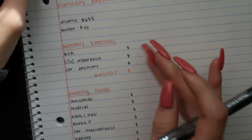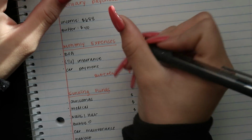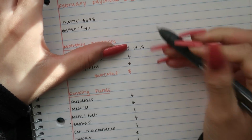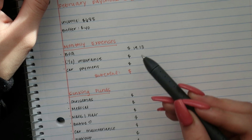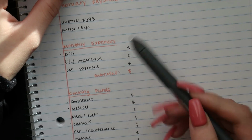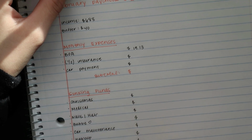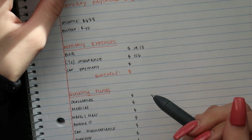All right, moving on to my monthly expenses. I have Bank of America, which is this credit card that I'm trying to pay off right now, and you guys will be happy to know that I only need $19.13 to finish paying that card off, and then she will no longer be in our monthly expenses anymore. So that's $19.13 going towards that. Half my insurance, I always take this out, is going to be $106.